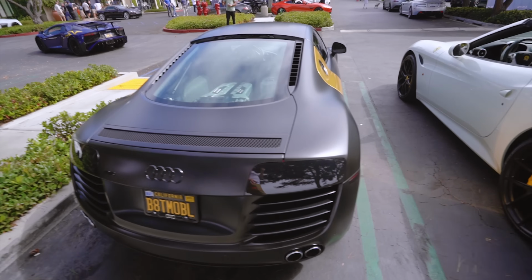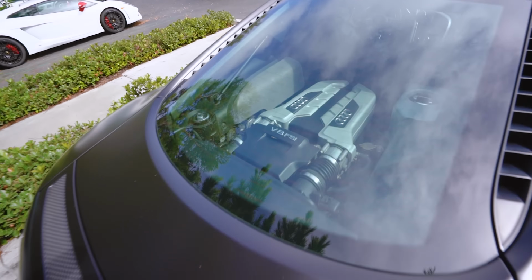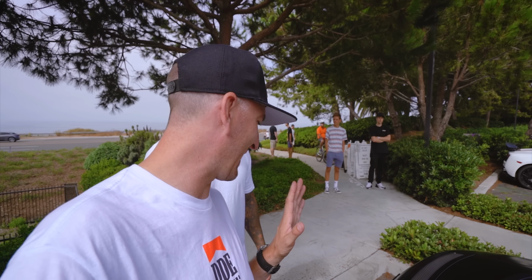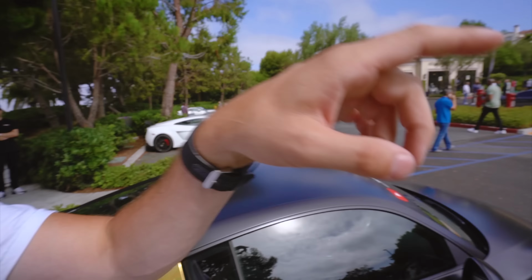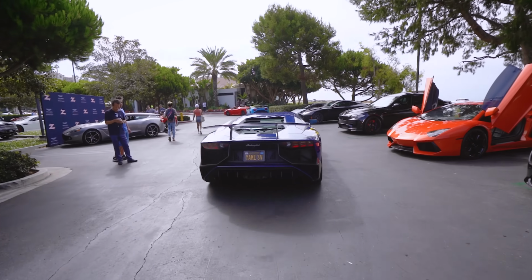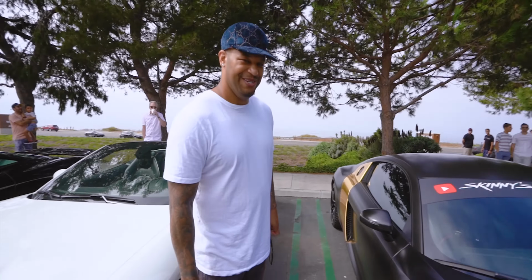Yeah. And then the chrome gold on the side. This is the Batmobile. The true homie in the V8. It's a great first supercar. After this, the next step is an Aventador SV like this one right here. Oh yeah. That's next, okay? Dude, this car's sick.